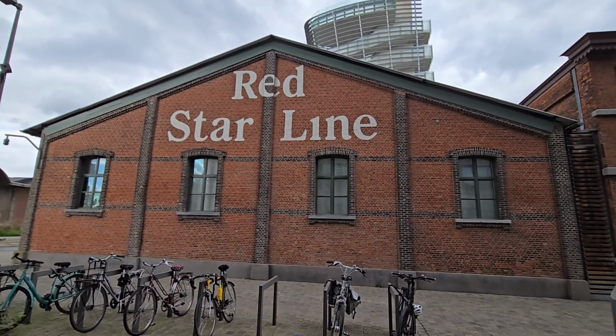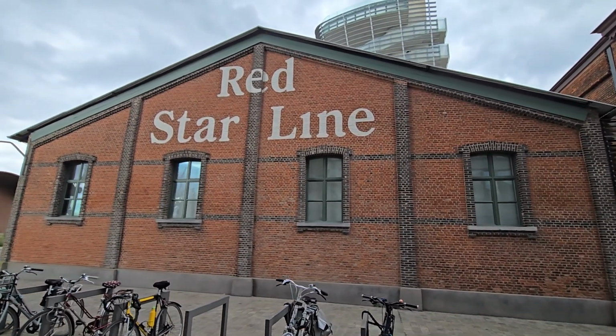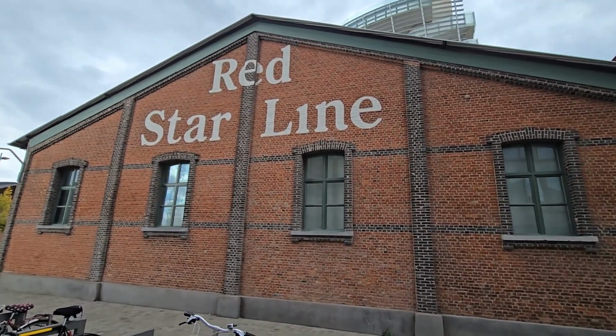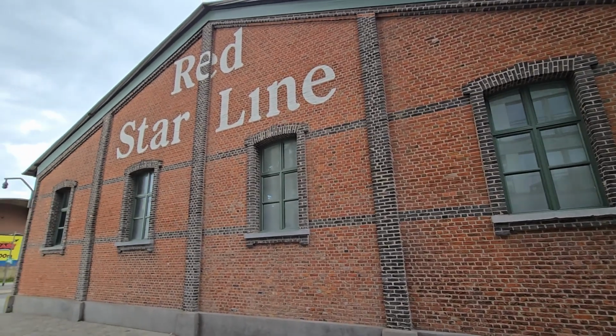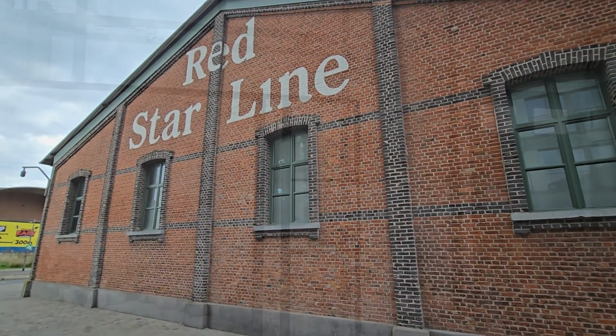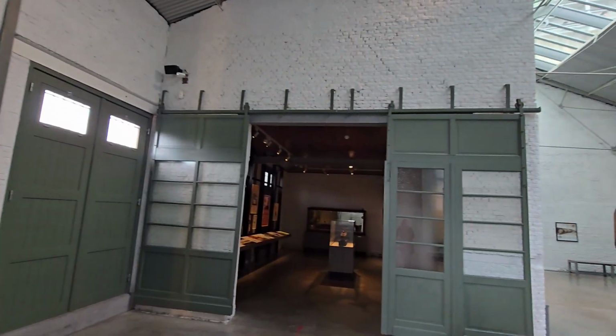We're going to visit the Red Star Line Museum now. It's really about all the ships that took all the immigrants out of Europe and around the world. Great diaspora. So we're in the Red Star Museum.